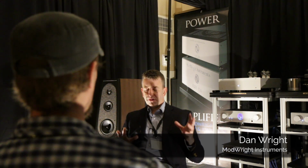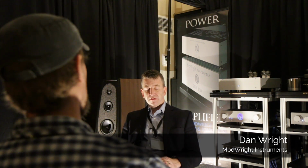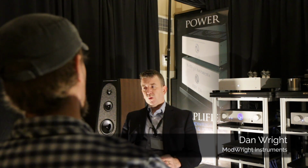Measurements are great, and you want to make sure that things are generally where they should be. But really, it's more the listening than anything else. And that overrules the measurements. There have been cases recently with a tube amp where one change did not measure as well, but sounded so much better that I said, fine, that's what we're gonna do. Exactly. That's cool.